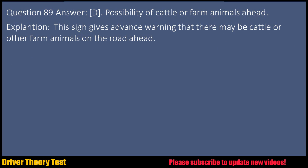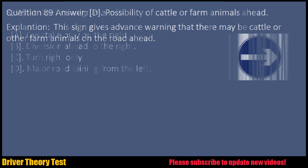Question 89. Answer D. Possibility of cattle or farm animals ahead. Explanation: this sign gives advance warning that there may be cattle or other farm animals on the road ahead.